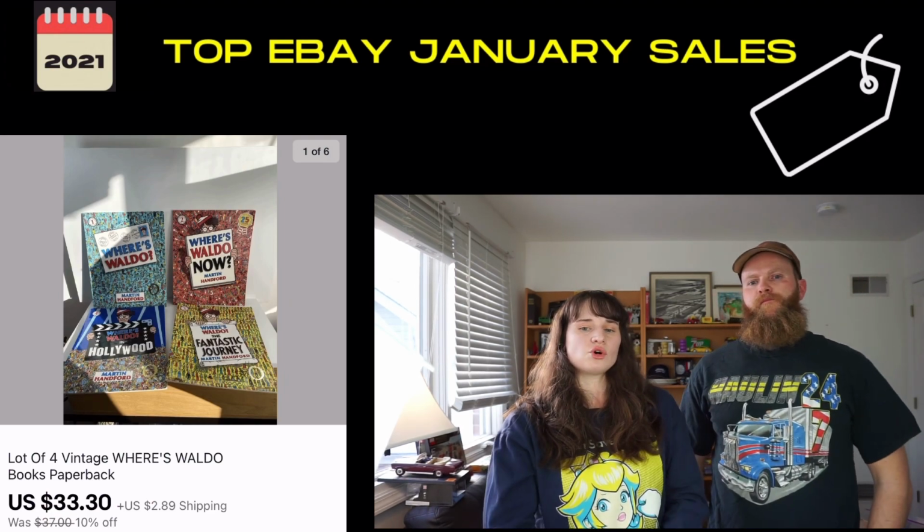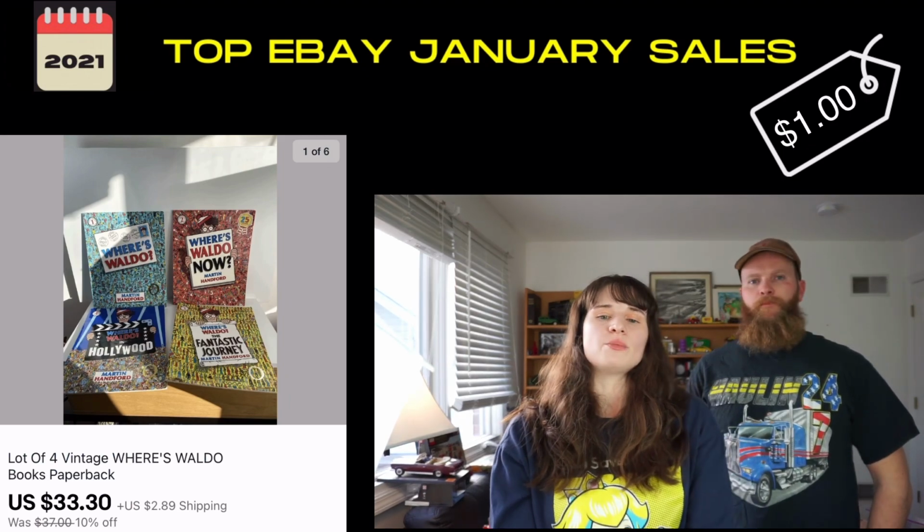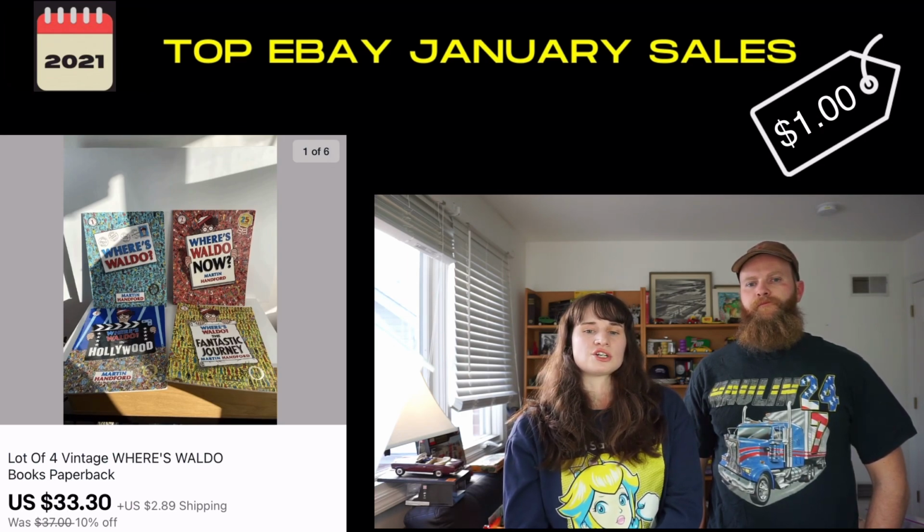These are Where's Waldo vintage paperback books. I got a lot of 4 for $1, and these sold really well. They sold for over $30. So if you can find the paperback vintage ones, or the hardcover ones are even better, flip them. They're very collectible. Kids love the search and find books.